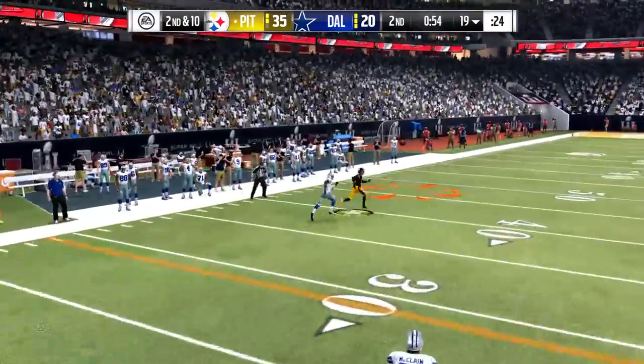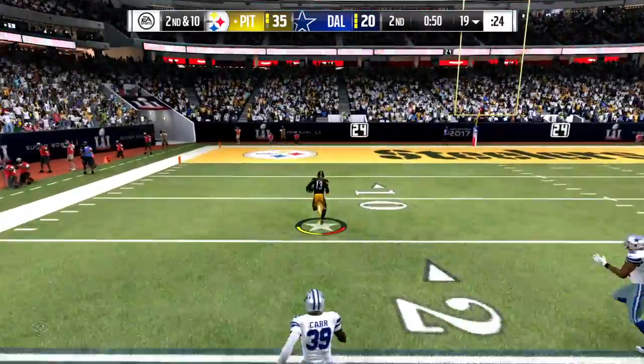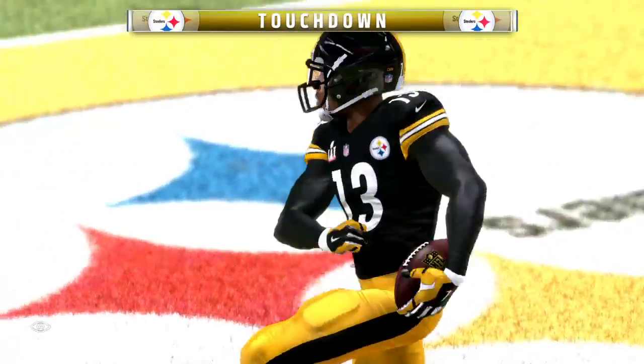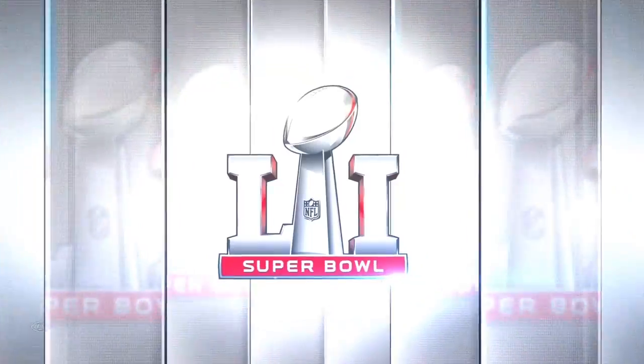2nd and 10. It's Roethlisberger once more. Looking left side, and it's complete. And into the end zone. Touchdown, Pittsburgh. Their dangerous wide receiver.